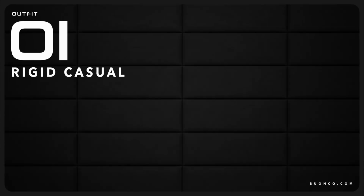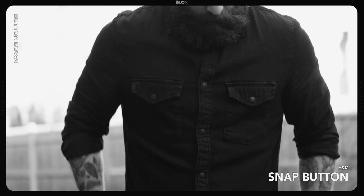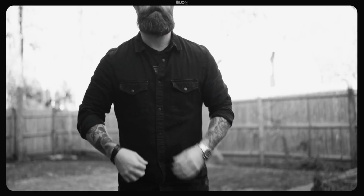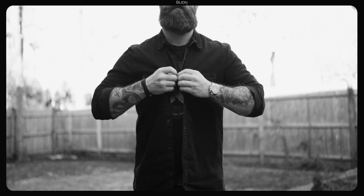All right, so the first outfit is kind of like my go out and meet some people and hang out with friends. This is the button down outfit. So I have one button down and it's from H&M. I've had it for maybe 4 or 5 years. And the button down, it's not even buttons. It's actually snap buttons, which is super awesome at the end of the day.